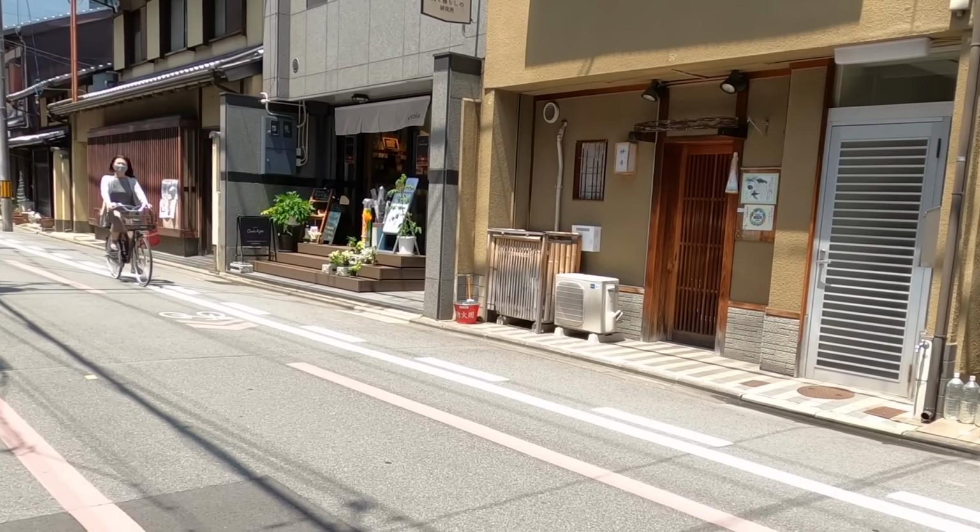But so far we're walking because everything's pretty central. I heard that the best way to get around here is by bike. You see bikes everywhere, and it makes it pretty convenient. The streets are super narrow, as you see behind us, and so it's very much lots of traffic everywhere you go.